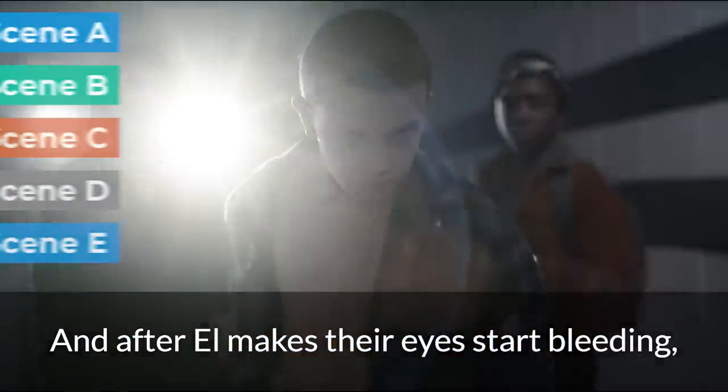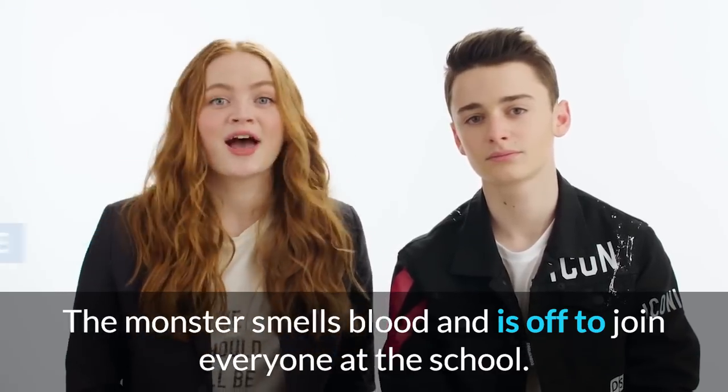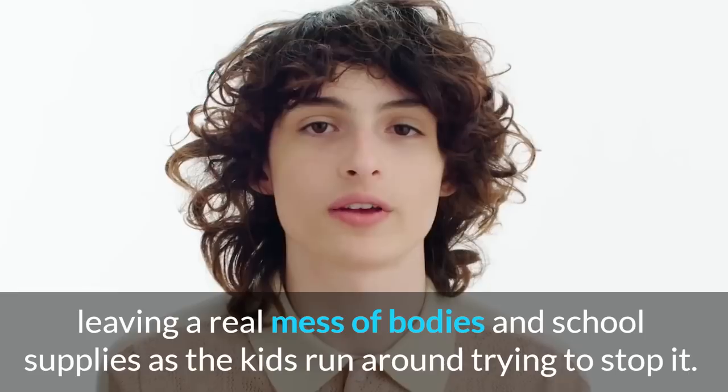And after Elle makes their eyes start bleeding, which is very cool, the monster smells blood and is off to join everyone at the school. Demogorgon. So the Demogorgon is just busting up stuff, leaving a real mess of bodies and school supplies as the kids run around trying to stop it.